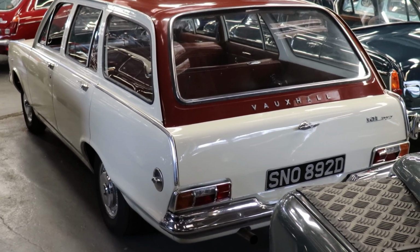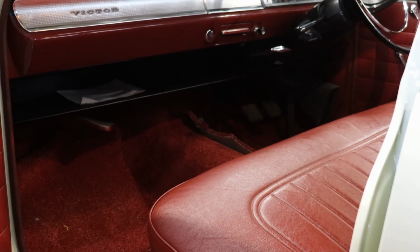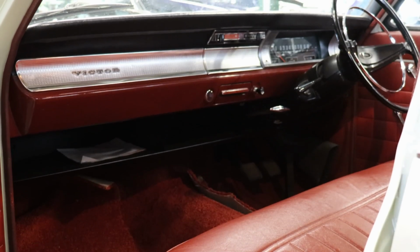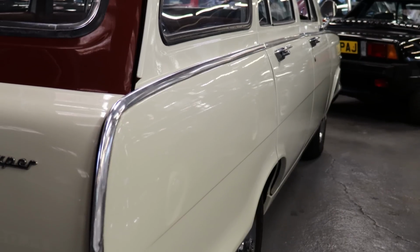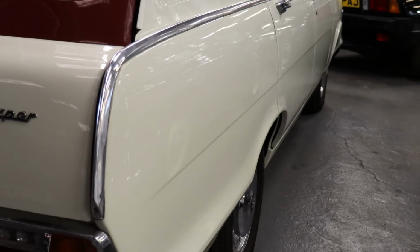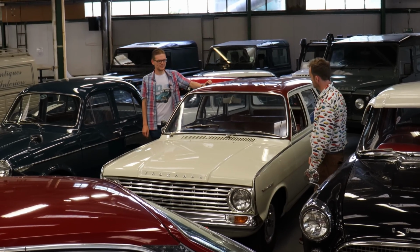And you know why it's called a 101? Allegedly, there were 101 improvements over the previous Victor. Inside, massive bench seat with the leather. 82,000 miles is about right for a car of this era because it's not overused, but it's not underused. You get 6 people in here with comfort and many, many dogs in the boot. Brilliant. It's so rare. I was looking at Vauxhall Victors and you just don't see much information about the 101s. No, I love this. You're not going to get anywhere quickly, but what a barge to cruise in.